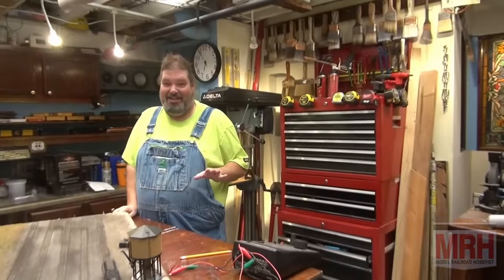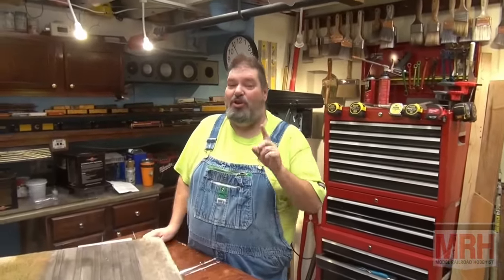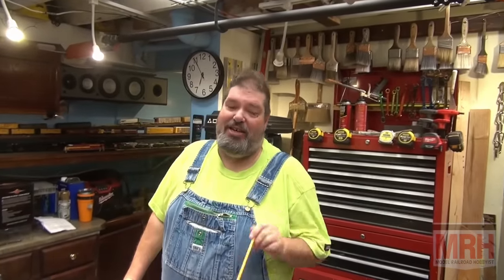This is a great addition for any model railroad. It's DC with 12 volt, or you can use it on your DCC system, including Digitrax and NCE. This is a great addition. Like I said, it's a re-release, so get them while they're hot. The MSRP is $99.99, and that's a segment of What's Neat.